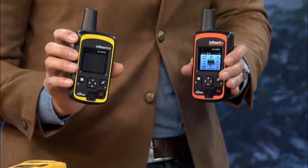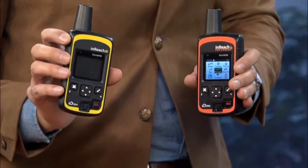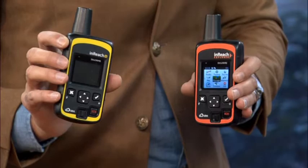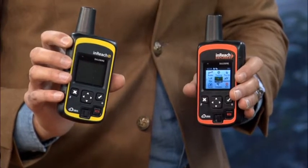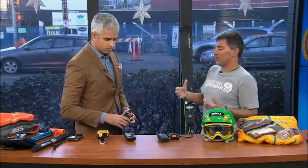Everybody who goes into the backcountry, summer or winter, should have one of these inReach units. This allows you to text or email anywhere on the planet. If you have one and I have one and we're in the backcountry, say leading two different groups, but we're leading the fast group and I'm 20, 30 minutes behind you, we can actually text back and forth and say, this is where we're going to stop for lunch, this is what we saw.